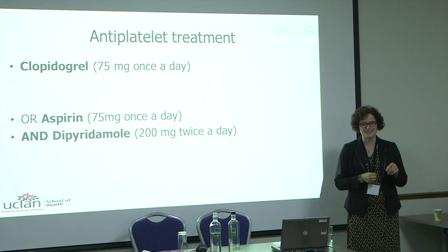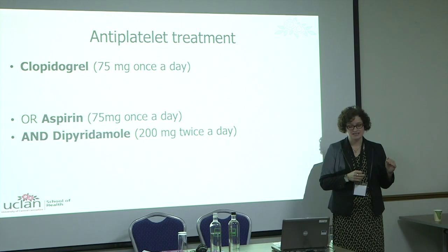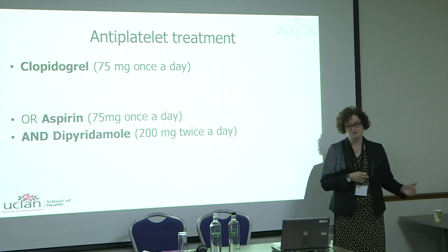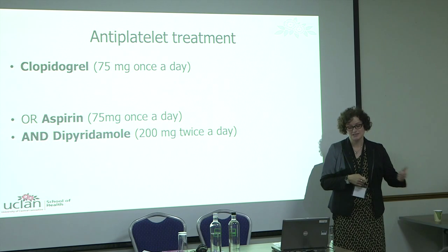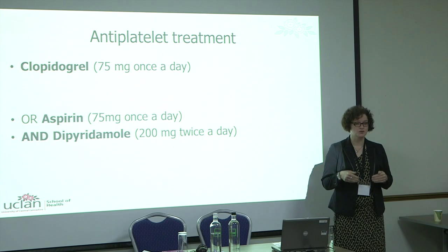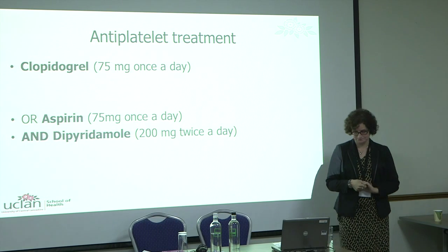Don't quote me on that, but it's fairly recently changed to clopidogrel being the recommended first treatment, simply because clopidogrel is now not under patent, so it's much cheaper than it used to be, and in terms of the cost, it's the cheapest option to use, and they're both about as effective as each other. Obviously, taking aspirin and dipyridamole, you've got two medications instead of one with the clopidogrel. Okay?